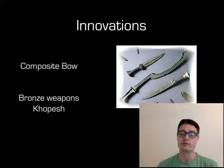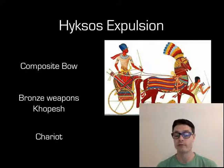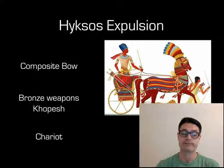And they also introduced a number of bronze weapons, including sort of daggers, but in particular the kopesh, which is that sword that you can see in the middle there. It's like a sickle-like sword, which was very effective against the Egyptians when they took over. Probably their most important innovation, though, was the use of the chariot, the horse-drawn chariot, which becomes synonymous with the warrior pharaoh image in the 18th dynasty that we'll look at later on. But this was an innovation that was brought into Egypt by the Hyksos themselves.